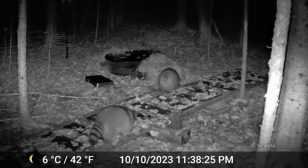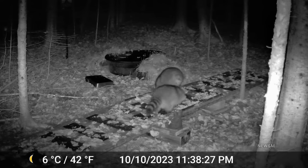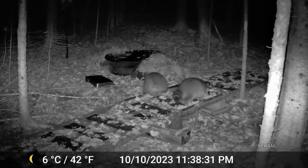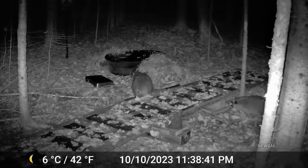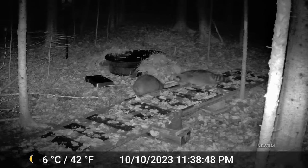Oh, here's the other one. The tailless raccoon is here to start eating now. This one brought his friend. Yeah, see, the other one without the tail. This guy's been around the property for years, so it's got to be all healed up now, so he's not, like, infected or anything, and is acting normal and all that. It's good to see.